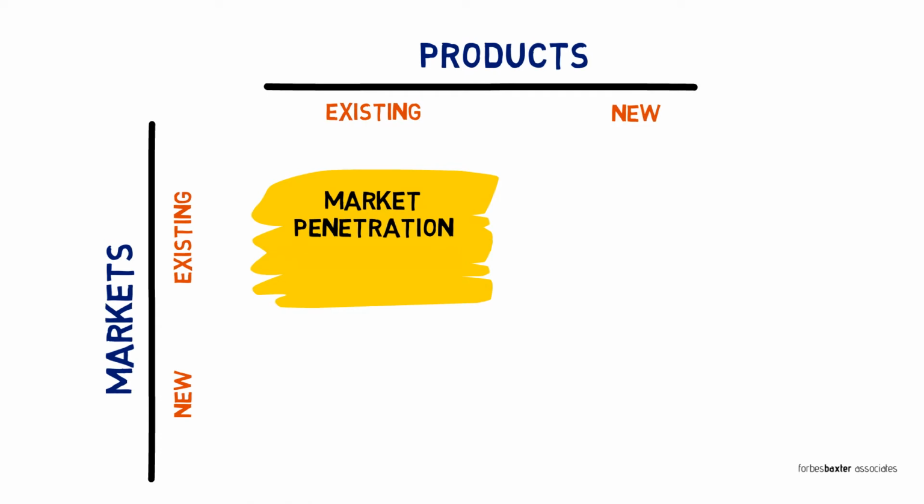Selling your existing products to your existing markets is called a market penetration strategy. It gets a bad rap compared to the other growth strategies because it's not so dynamic. It seems a bit stale. Skeptics ask, if you're selling the same products and you're targeting the same markets, why are you going to grow? That's a poor way to view the market penetration strategy.